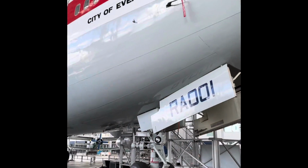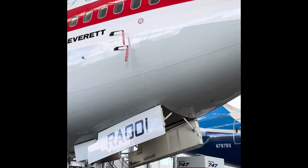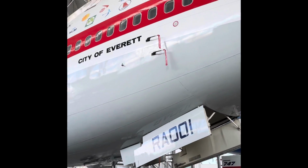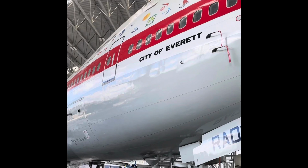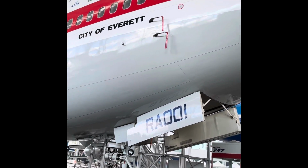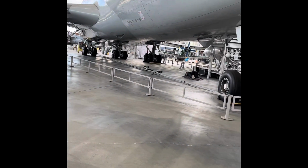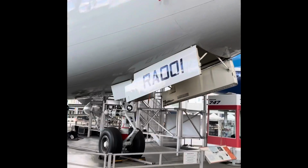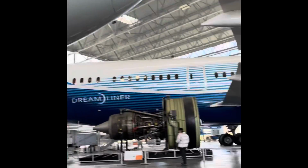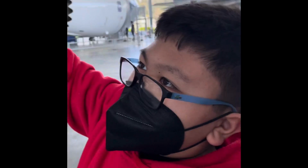A few of the airlines up there were Pan Am, of course, BOAC, British Overseas Airways Corporation, JAL, which is Japan Airlines, Lufthansa, TWA. I have no idea what that one is. Continental, American, Northwest, United. What else? What's that one? Aer Lingus?